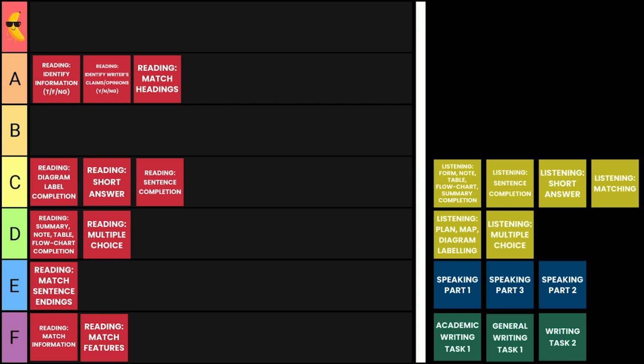So I've put the true, false, and the yes, no's at the top with match headings. In the C category, I've got diagram label completion, short answer, and sentence completion. They're pretty straightforward. I kind of like them. A little bit below that, we've got the note, table, flowchart completion, and the multiple choice questions, which can get pretty complex and tricky. Match sentence endings is a bit weird. And then you've got match information and match features, which, as far as I'm concerned, are pretty peculiar questions.